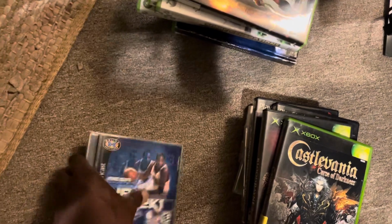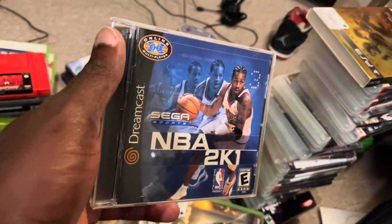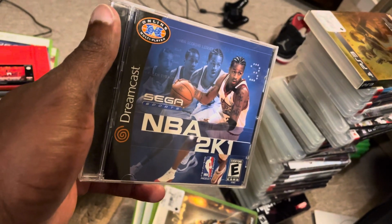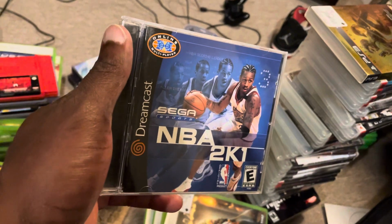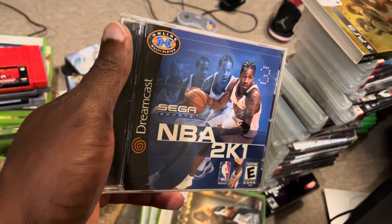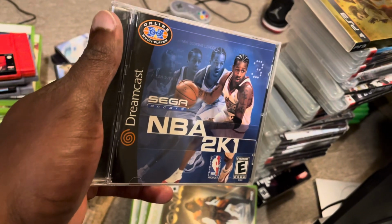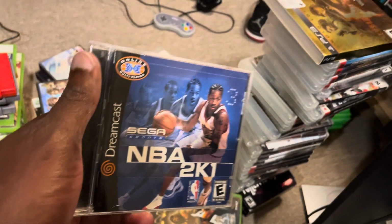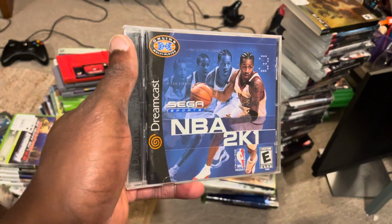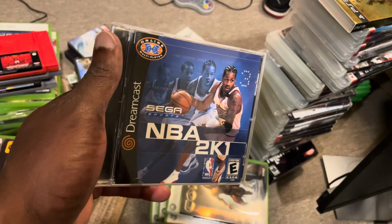And last but not least, this complete in box copy of NBA 2K1. So, cool story on this one. This was another free game that I got. I went to a GameStop. Someone was trying to trade in a ton of games, from Super Nintendo to Genesis to Dreamcast, the whole nine yards. They took in a bunch of them, but this game was one that they were not able to take in. I guess it's just too cheap.